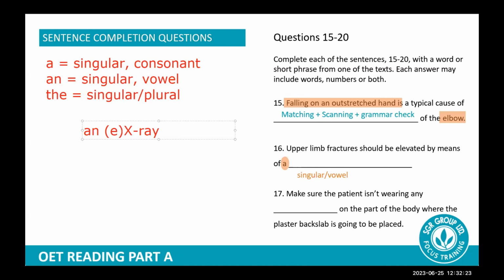Starts with E. Okay, it's the same with this one. Why? Because it is again very similar. You pronounce it as MRI. MRI starts with an E. Okay, this one. Okay, so that's an an. Okay, umbrella in there.